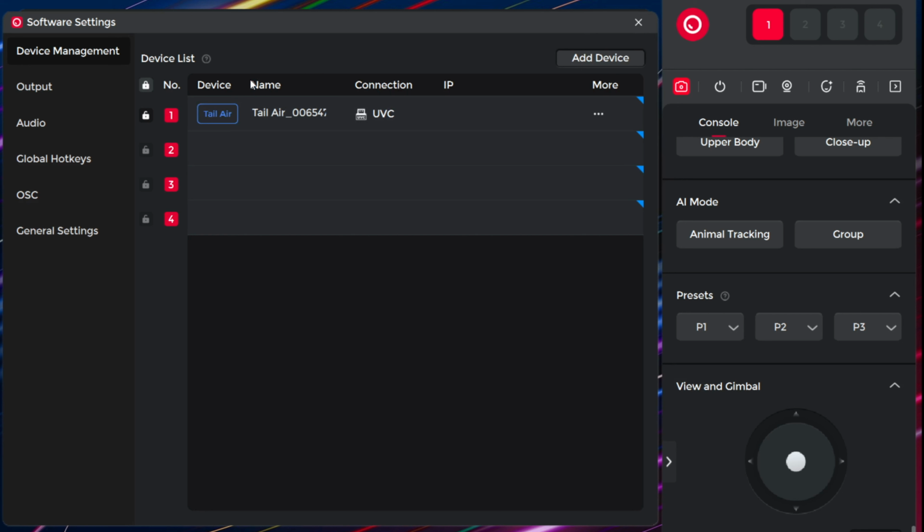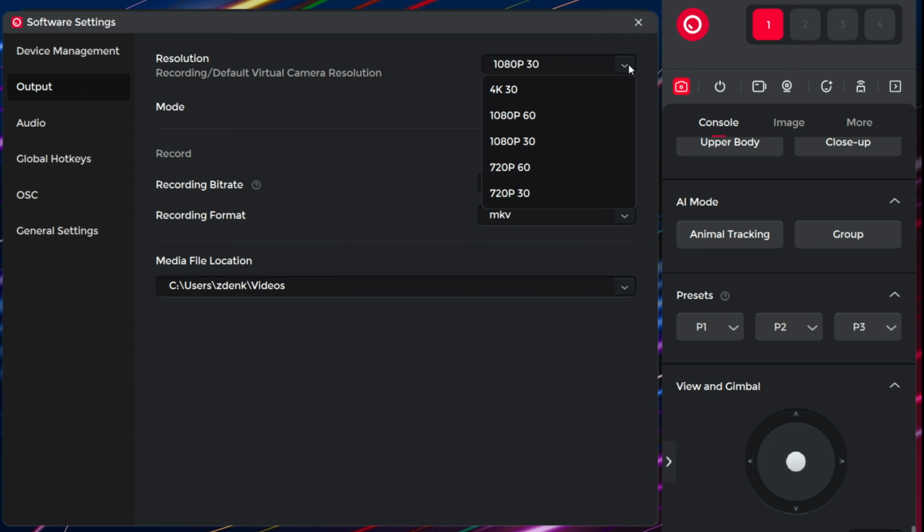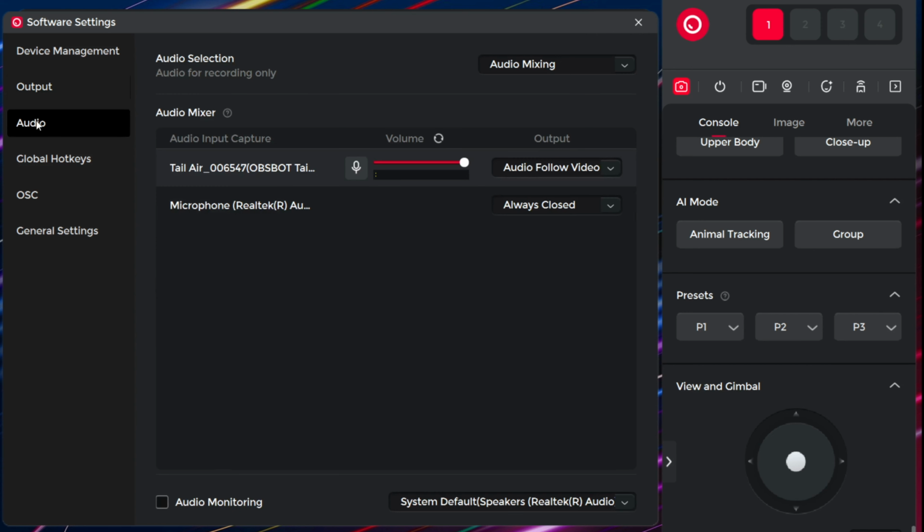Here's where you can see your device and where you can connect more devices. You can have up to 4 cameras at the same time. Next, you can change resolution, bitrate, audio controls are next, hotkeys, OSC, and general settings.